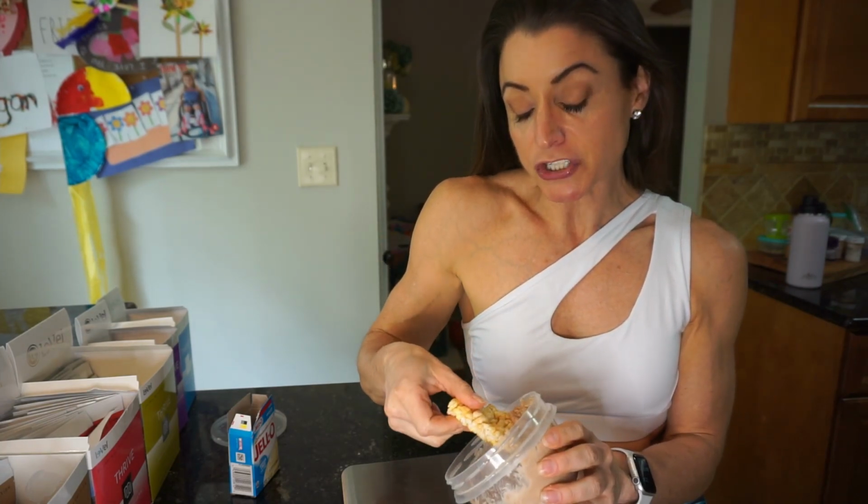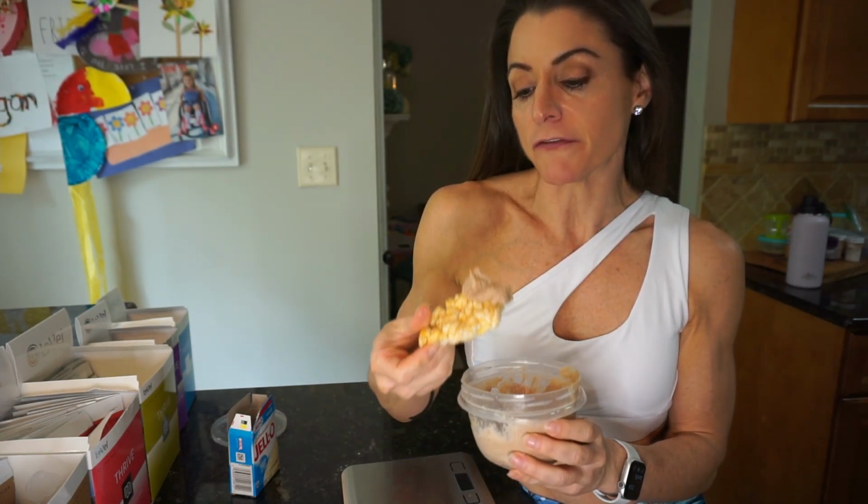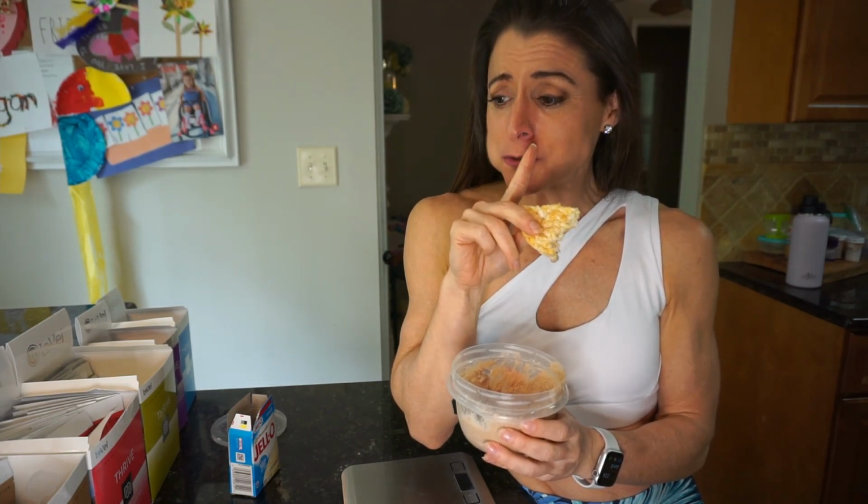That cheesecake, man, it makes such a difference. I got a big bite, sorry you guys.